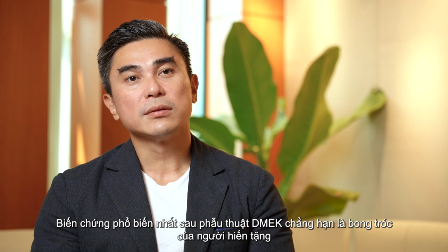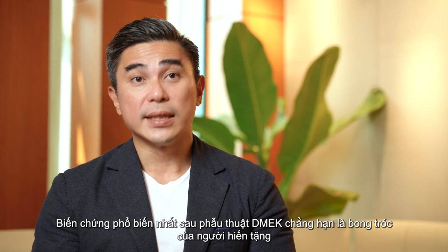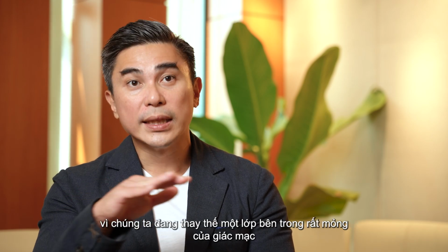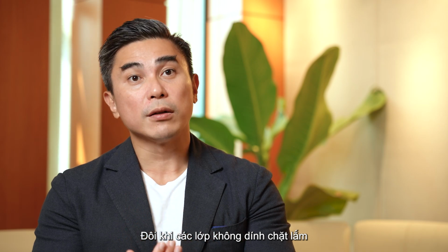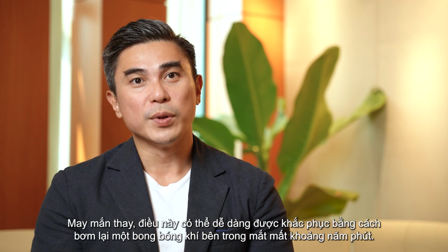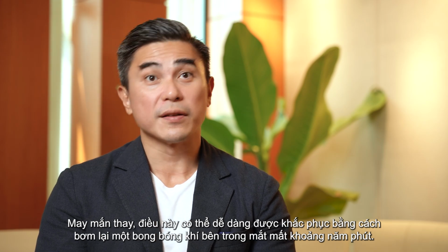So the most common complication after DMEK surgery, for example, is detachment of the donor. Because we are replacing a very thin inner layer of the cornea, sometimes the layers do not stick very well. Fortunately, this can be easily fixed with a repeat air injection inside the eye, which takes about 5 minutes.